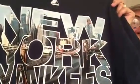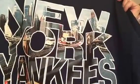So some of the things I picked up on that tour was this New York Yankees. I call it a skyline shirt, because within the cutout of the letters is the skyline of New York City. This is a Majestic. It's in excellent condition, and it was $1.79. You can even see the creases in it from where it was folded, so this might even be new without tags.